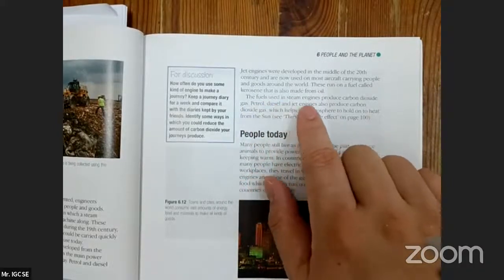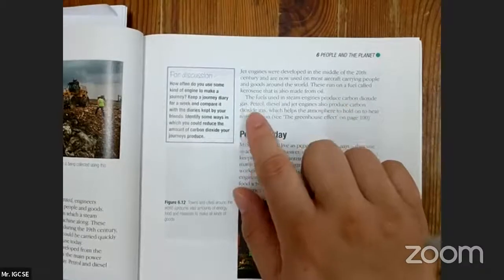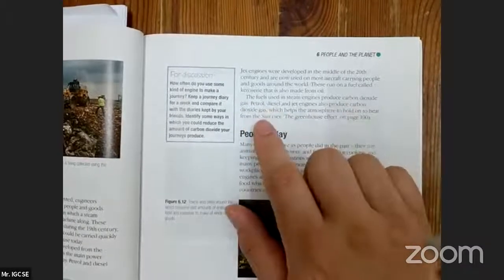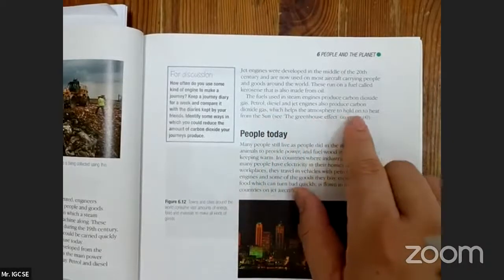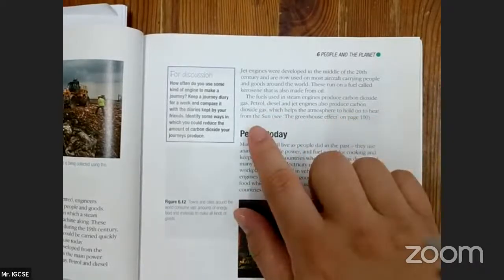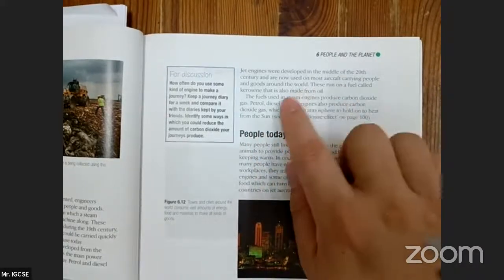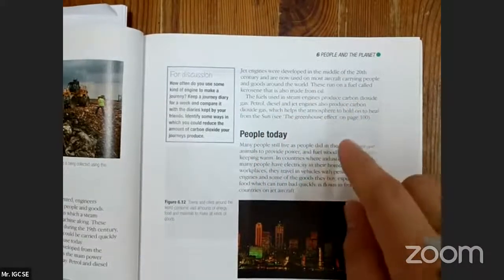The fuel used in the steam engine produced carbon dioxide gas. Petrol, diesel, and jet engines also produce carbon dioxide gas. This helps the atmosphere to hold on to heat from the sun. Okay, so we have the greenhouse effect. This one we'll be learning in depth later today also.